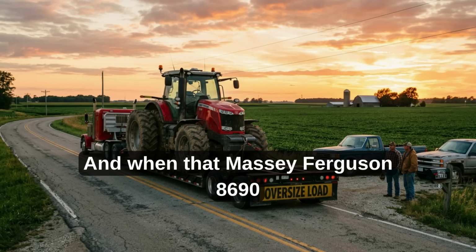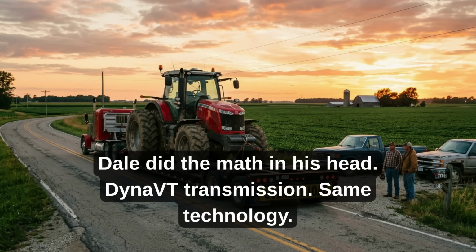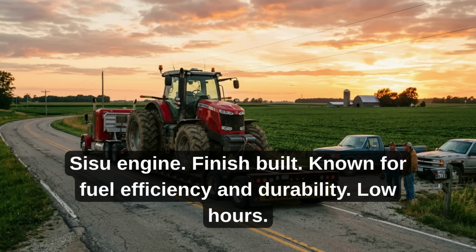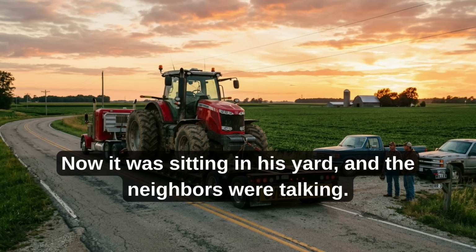And when that Massey Ferguson 8690 came across the auction block at less than half its book value, Dale did the math in his head. DynaVT transmission, same technology Fendt used in Europe. Sisu engine, Finnish built, known for fuel efficiency and durability, low hours, clean maintenance records. He raised his card. Now it was sitting in his yard, and the neighbors were talking.